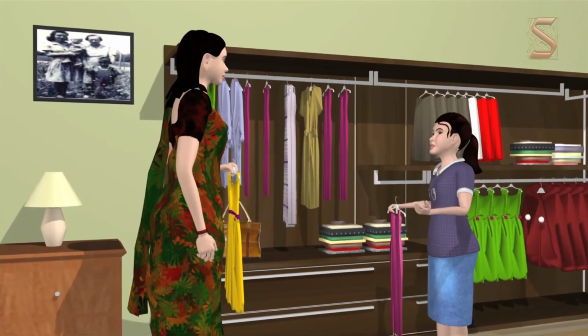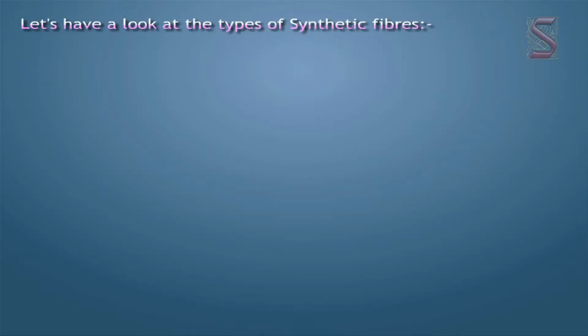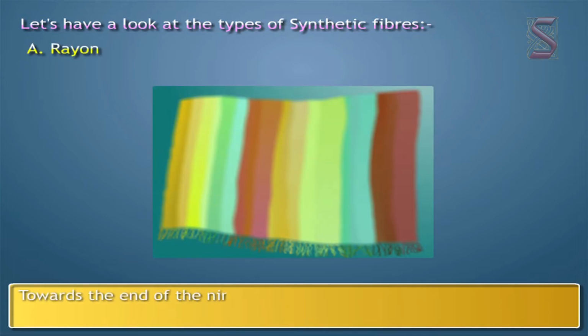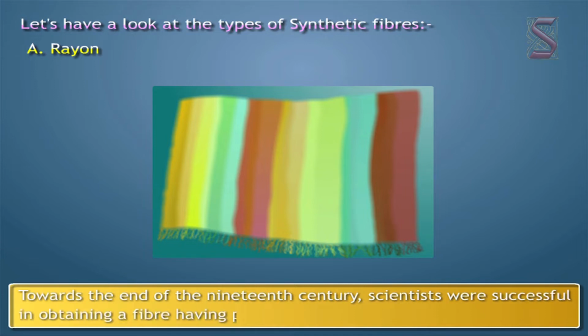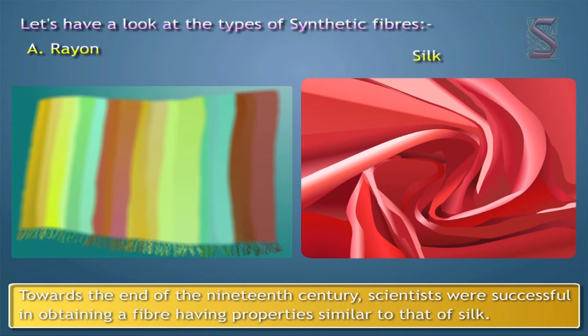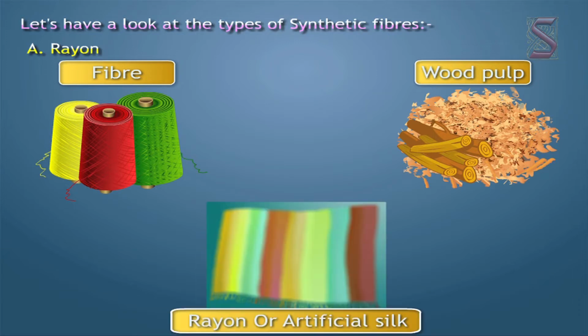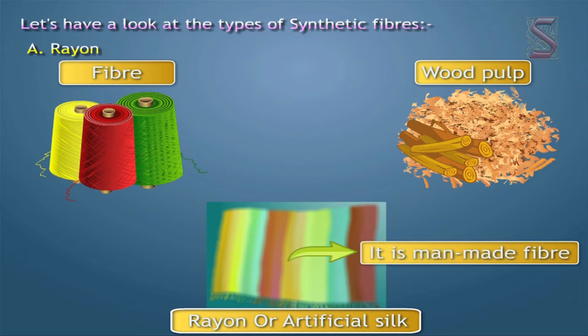What are the different types of synthetic fibers? Let's have a look at the types of synthetic fibers. Towards the end of the 19th century, scientists were successful in obtaining a fiber having properties similar to that of silk. Such a fiber was obtained by chemical treatment of wood pulp. This fiber was called rayon or artificial silk. Although rayon is obtained from the natural source, wood pulp, yet it is a man-made fiber.